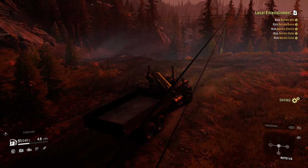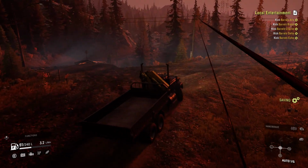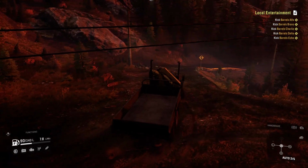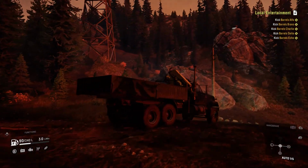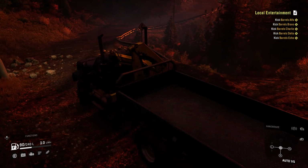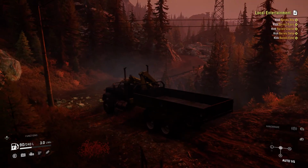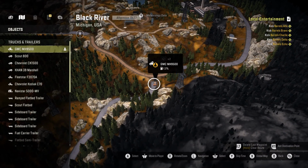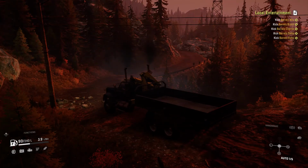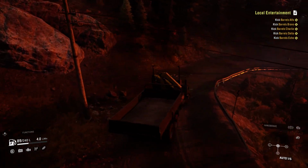I think that's the road. I'm gonna look on the map. Oh yeah, that's the road I want right here. This takes us to the fuel station.